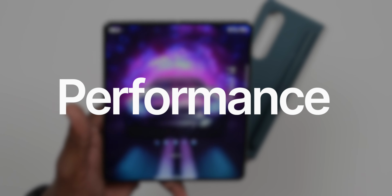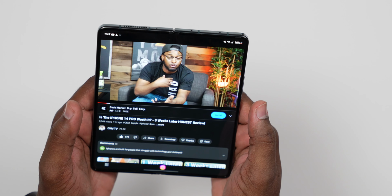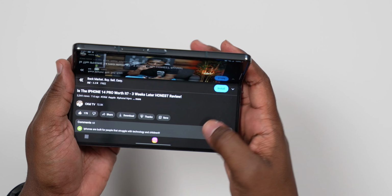All right, so next let's go ahead and talk about the performance with the Snapdragon 8 Plus Gen 1 processor, and how that whole experience has been for me during these 2 months of testing this phone. So I'll go ahead and say this. When it actually comes to performance with this phone, I would say it's quick-ish.